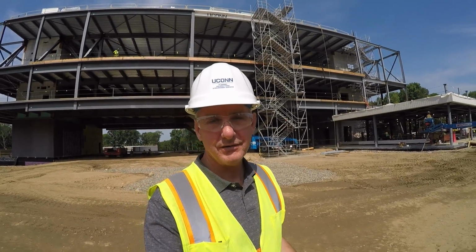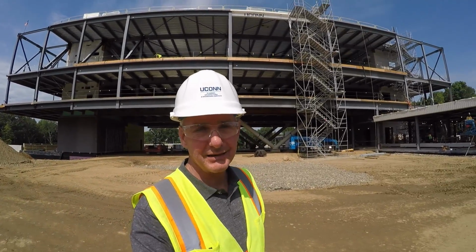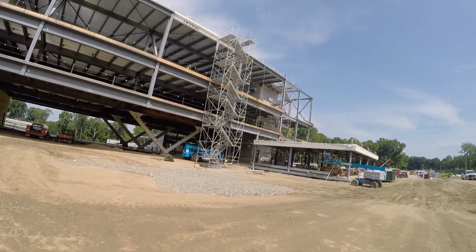Today we are on the Innovation Partnership building, and it's the 1st of July. Last time we were out was towards the end of March, and we're going to take you through the great progress they've made since the last time that we were here. So this is a vantage point that we're going to come back to each time that we visit the site.